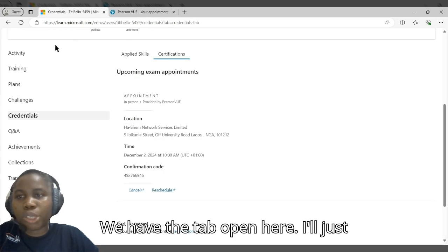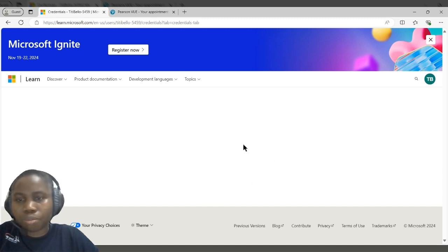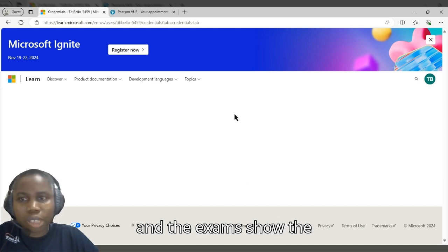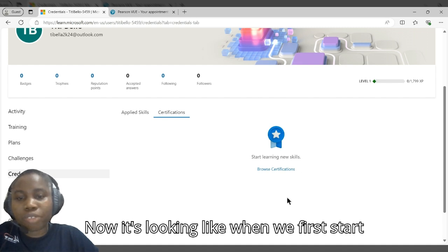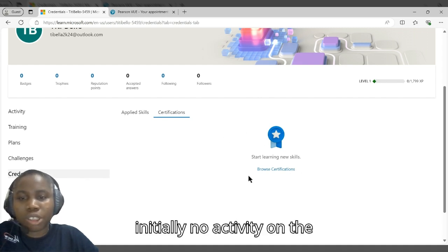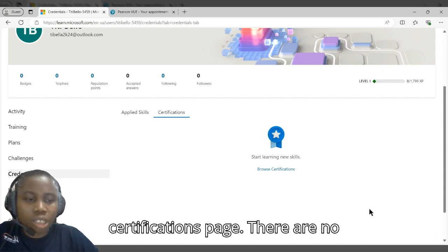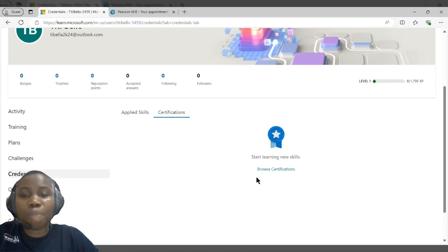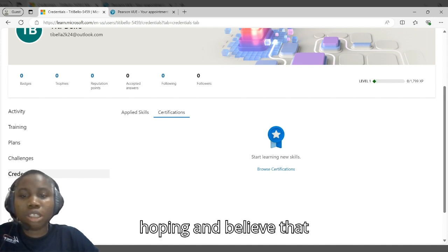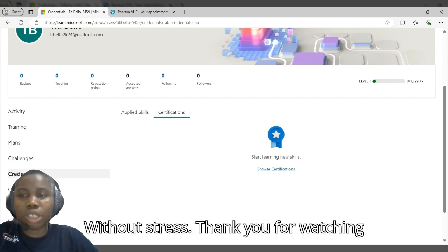Okay, we have the tab open here. I'll just refresh, and the appointment has been cancelled. Now it looks like when we first started initially, with no activity on the credentials and certifications page. There are no activities. So this brings us to the end of this episode, and I am hoping and believing that somebody will be able to register their exam easily now without stress.